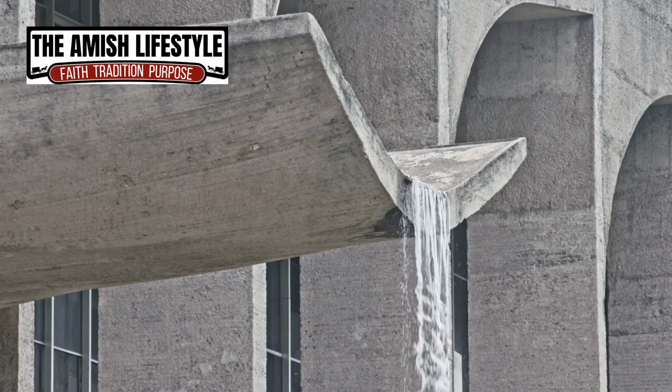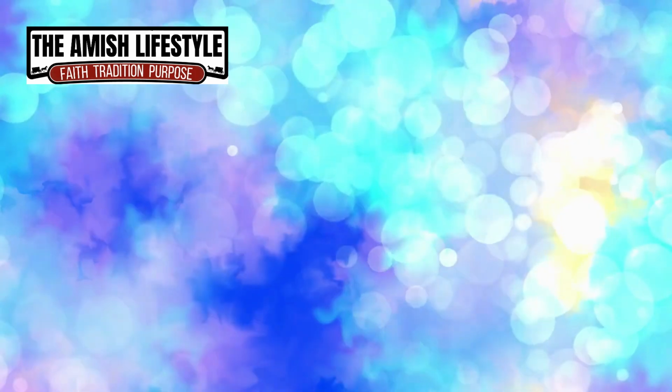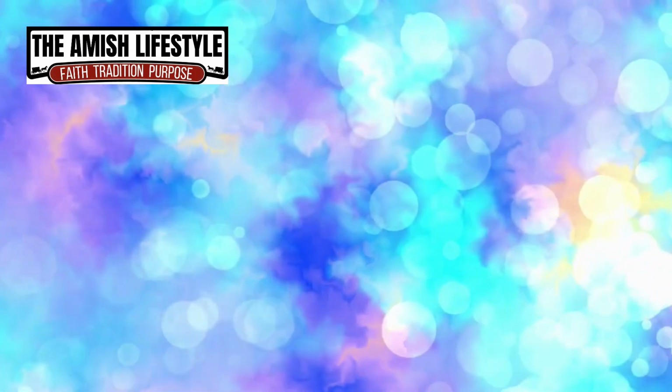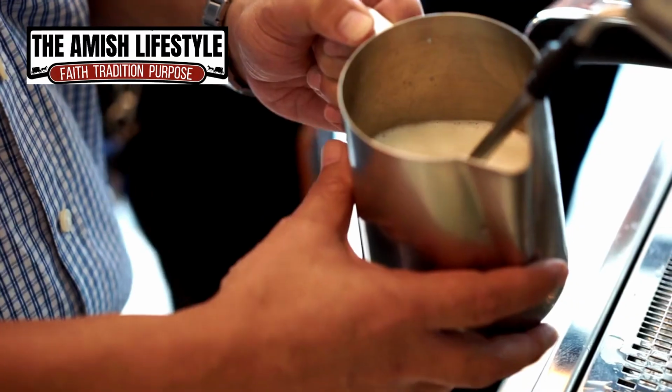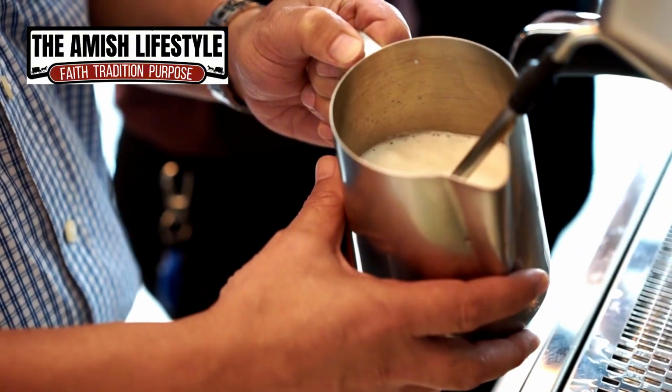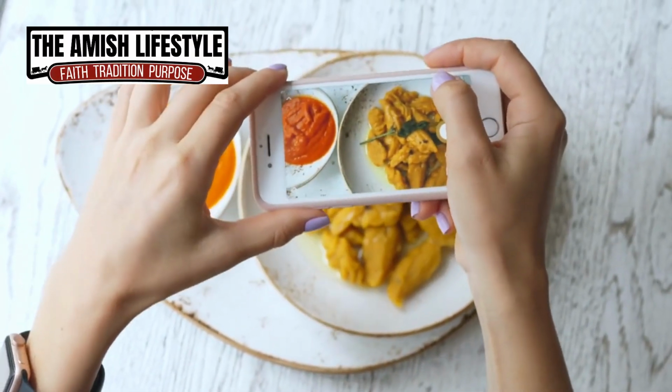Then there are spring houses. These use flowing water to carry away heat. Water holds and moves heat better than air, so it naturally cools anything placed in it. That's why milk or butter stored in a spring house stayed fresh longer, no power needed.